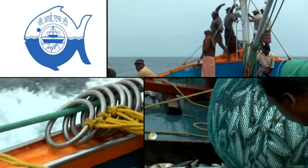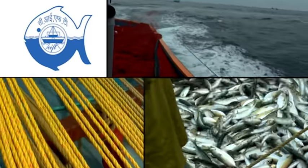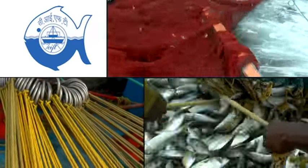With the strategies developed by CIFT, modern fishing methods like purse seine become highly productive as well as ecologically sensitive, leading to sustainable fishing.